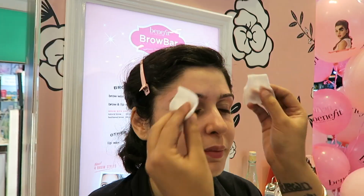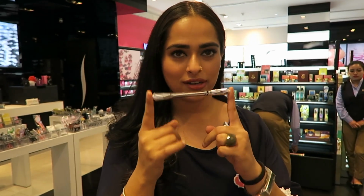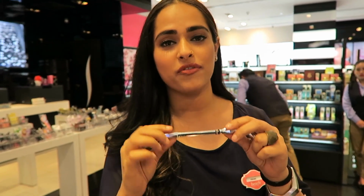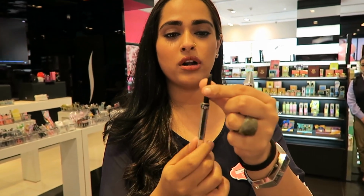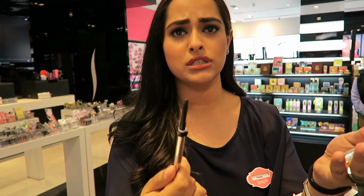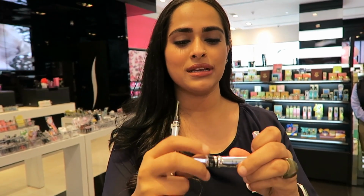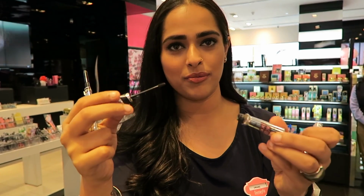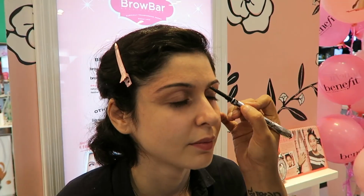I'll be using two products to style. First is the Goof-proof pencil number 5. Goof-proof because it's a broad tip pencil, so it's super easy to use for you. And the second one is our volumizing gel, which is Gimme Brow. Everybody loves it. I love that.